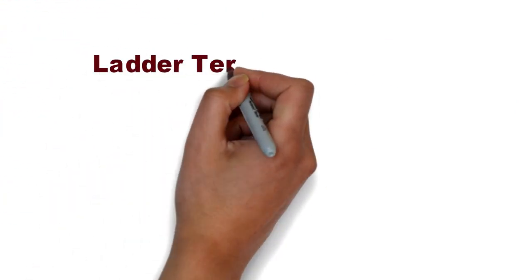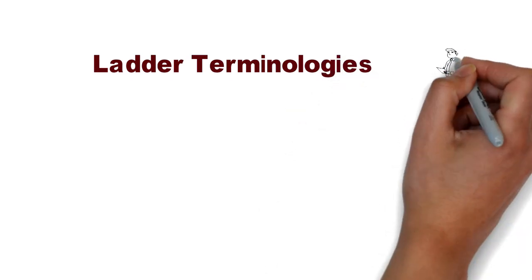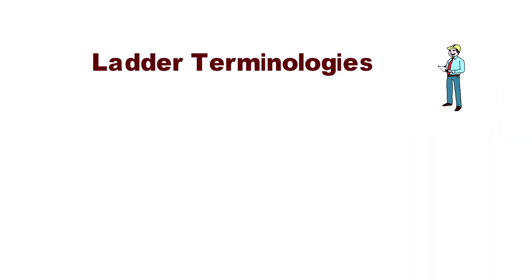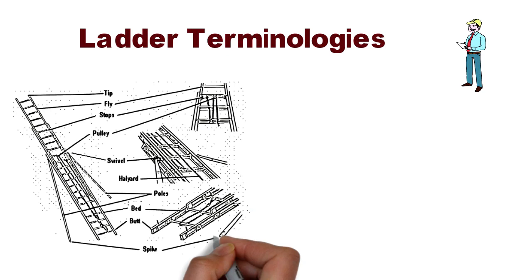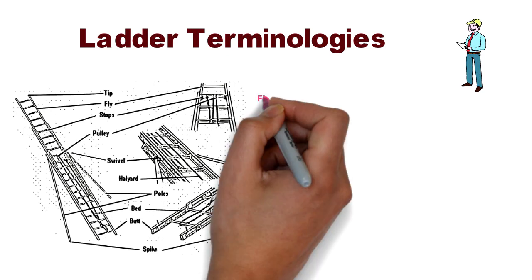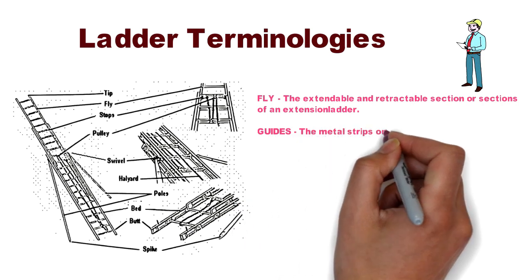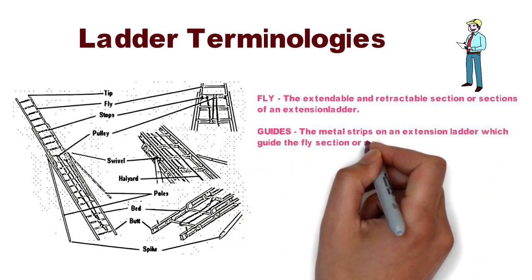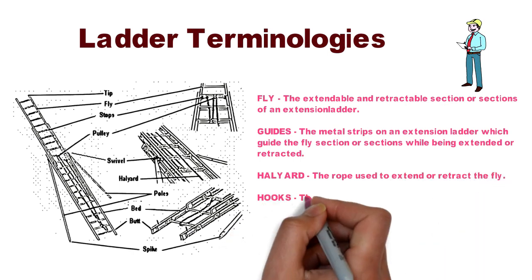Next, let us move on to the ladder terminologies related to fire service ladders. Look at this picture. From this figure, we can understand the terms associated with fire service ladders. Fly is an extendable and retractable section or sections of an extension ladder. Guides are the metal strips on an extension ladder which guide the fly section or sections while being extended or retracted.